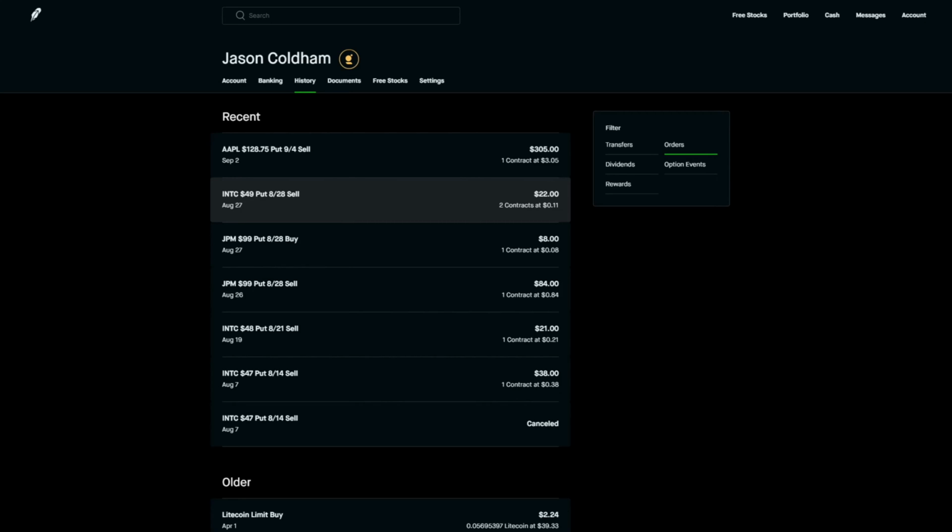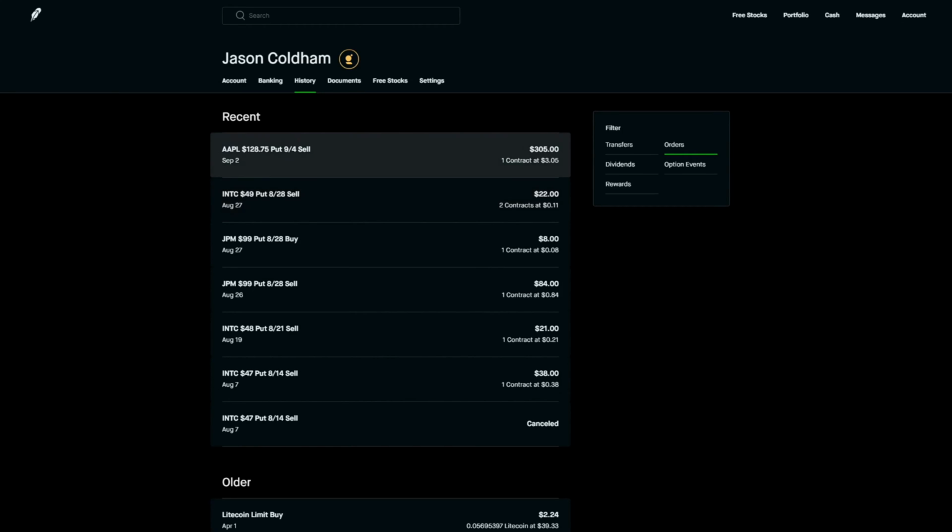With the Apple stock split on the 28th, Apple was now in my price range to run the wheel on. I chose the $128 strike price, and for this I was paid the massive premium of $305.